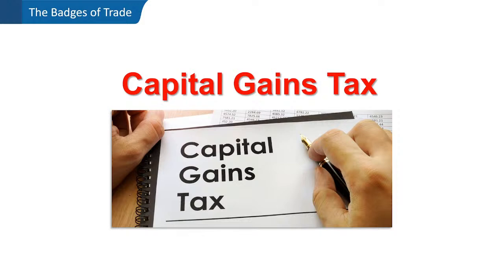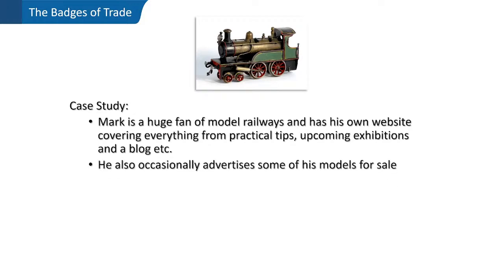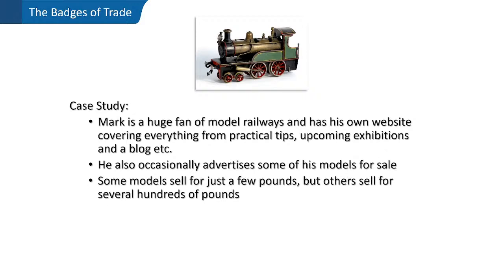OK, now we've looked at the badges of trade in a little more detail, let's look at a case study. Mark is a huge fan of model railways and has his own website covering everything from practical tips, upcoming exhibitions, a blog, and so on. He also occasionally advertises some of his models for sale. And some of these sell for a few pounds, and others for several hundred.